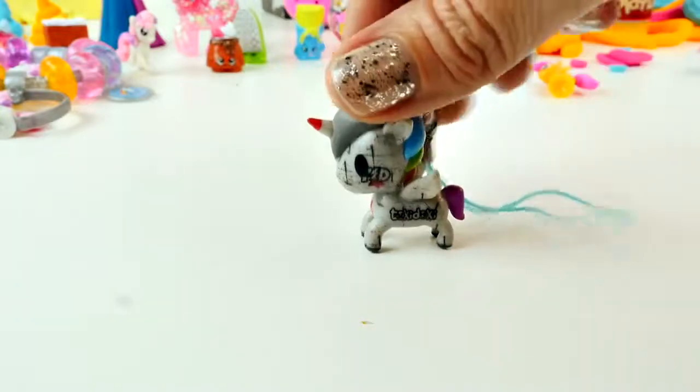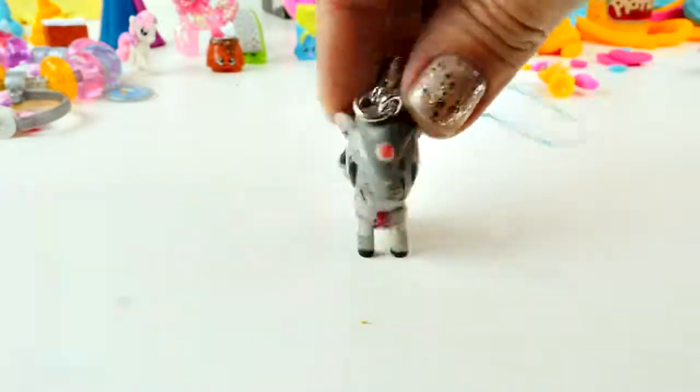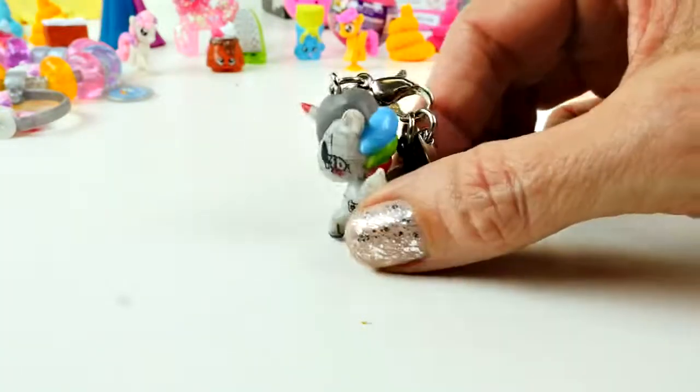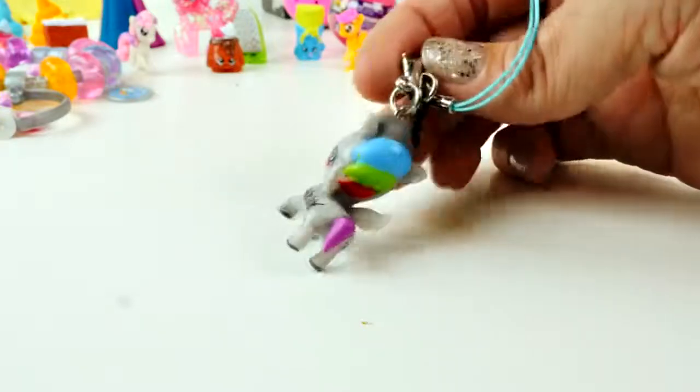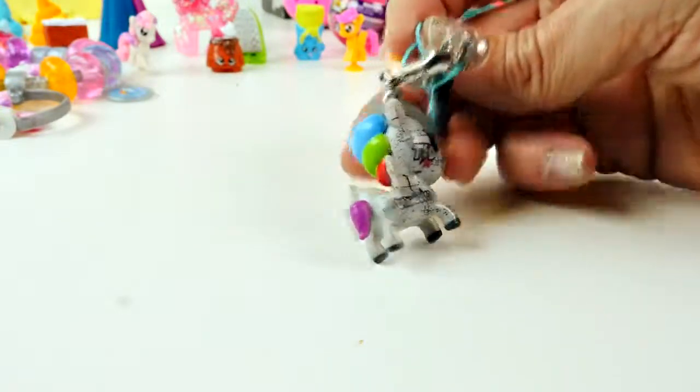And I opened a whole case of Hello Kitty frenzies. I don't know if you saw that video. If you haven't and you're interested, you should go check it out because I opened a ton of them and they were all super cool. This little dude's pretty cool too. Kind of reminds me of Rainbow Dash a little bit with his colorful mane and tail. He's a little top heavy.